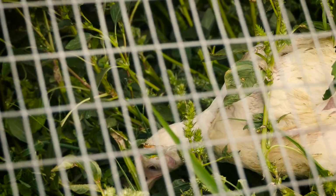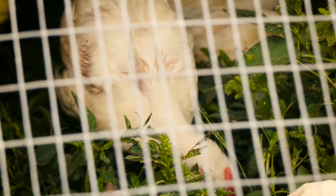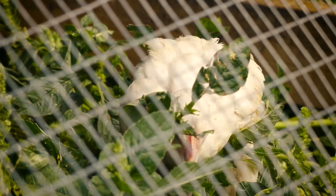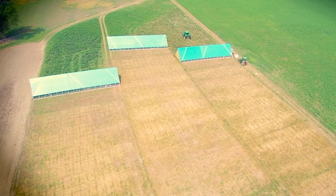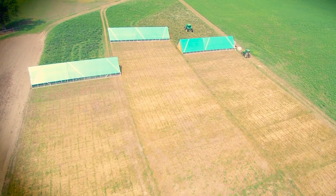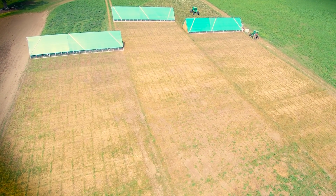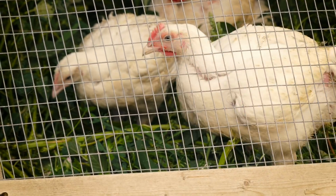That says these birds are physically on some type of forage. Our birds live 100% outside 24/7 for roughly the last half of their life. Our chickens get to scratch in the dirt. They're getting iron from the dirt. Our chickens, they just get to breathe fresh air every day. We believe that it's the best way to raise a bird is out on pasture.